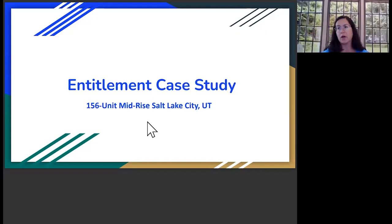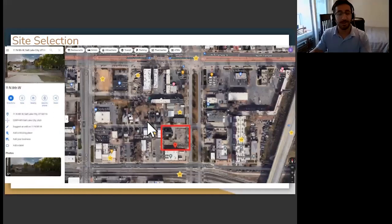Entitlement case study of a 156 unit mid-rise in Salt Lake City, Utah. And with that, that's all I know. So I will hand it over to Gil. Sounds great. All right, so a little background about how we got this deal.